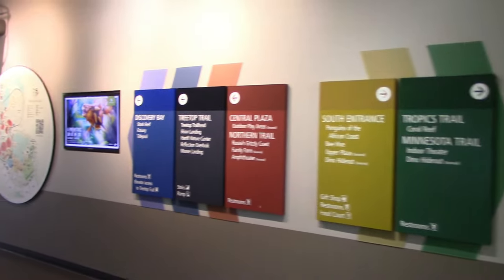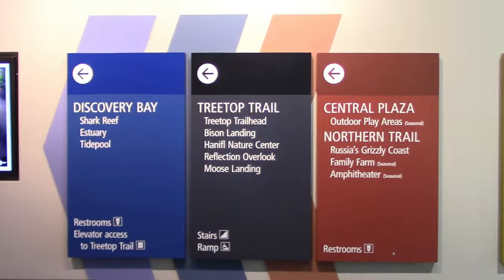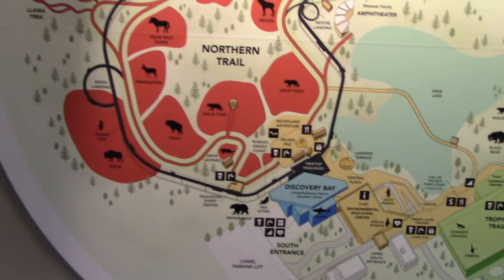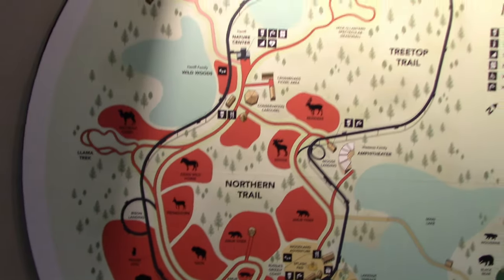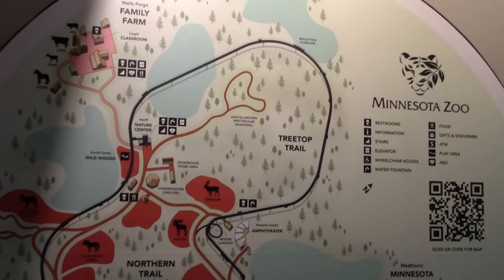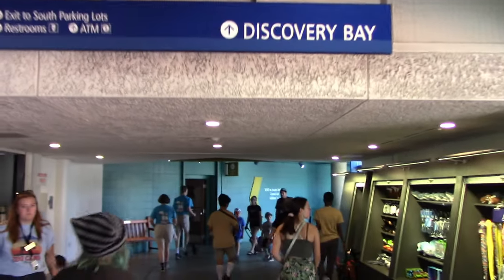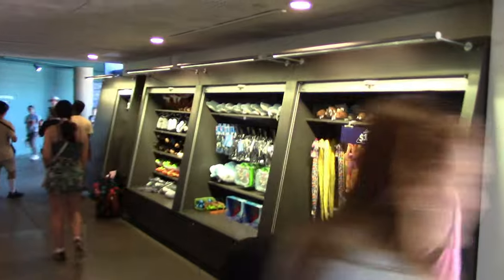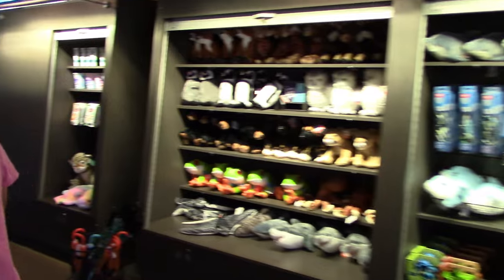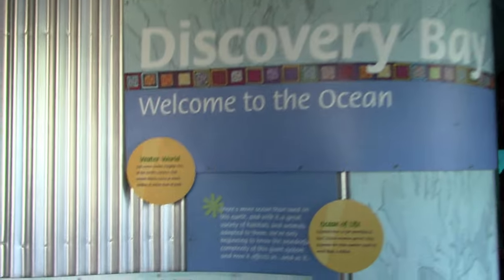All right, so I backtracked to where I first came in. Now I'm gonna be checking out everything on the left-hand side. I'm gonna check out Discovery Bay, then do the Northern Trail, Family Farm in the back, and last I'll do the Treetop Trail. All right, this way to Discovery Bay. Now they do have a small little gift shop here. There you go, Discovery Bay. Welcome to the ocean.